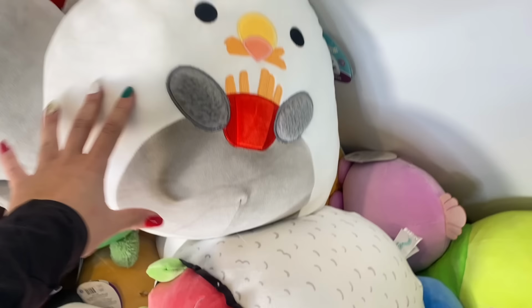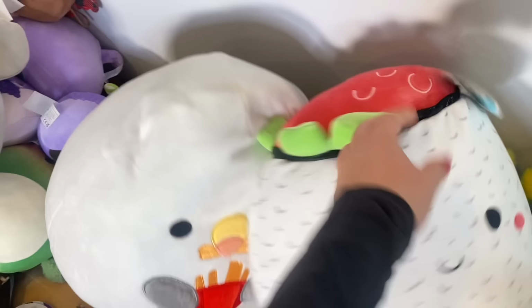This is my number one favorite Squishmallow. It's a seagull with French fries, and I got him from Cedar Point. He is so iconic, and I think they had him exclusively available because Cedar Point has a lot of seagulls, and I always feed them when I see them, and I don't care if people get mad about it. They can be mad all they want. I love seagulls, and I wish I could have one as a pet.